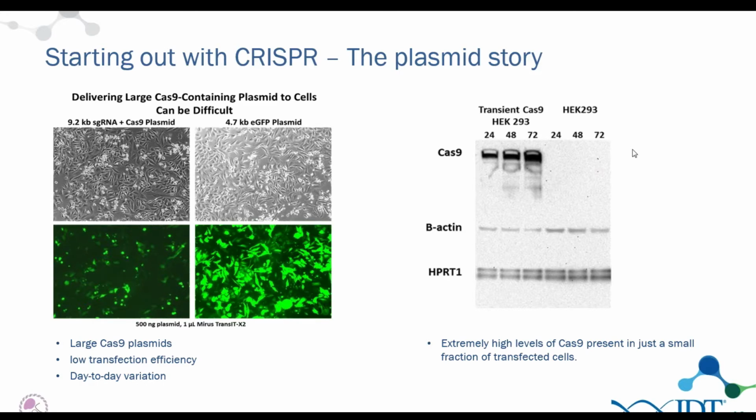what you see is a Western blot, and we looked at the presence of Cas9 in the transfected cells. What we used here was whole cell extract, not purified. We noticed that out of the only 10% of the cells that were transfected, the amount of Cas9 that was expressed was absolutely huge. Here we compare it to beta-actin and HPRT1. So one of the issues there is that you have an overabundance of Cas9, whereas the transfection efficiency is really low.